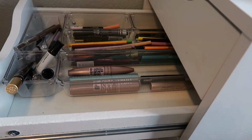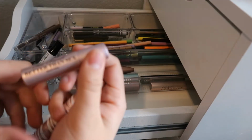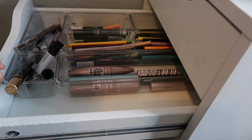This is the Too Faced Better Than Sex. I actually think this one is empty, so I can pull in another one. I'm going to toss the empty one because it's completely empty. And then this is a new one that I just opened. So let's work our way through that. We'll just toss the empty one in the trash.